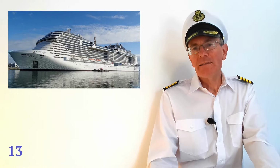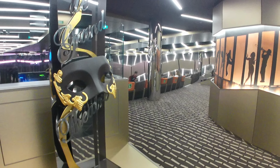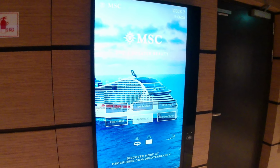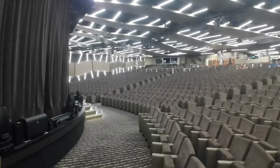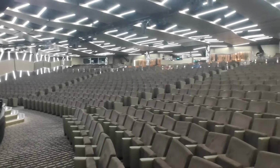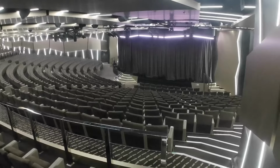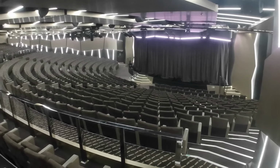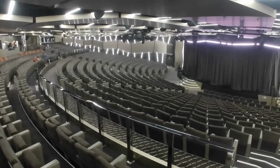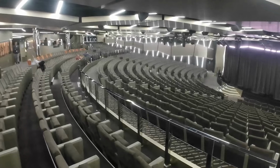Once you know what the day's entertainment is, you might want to book a seat in the theatre for the shows you really want to see. This can be done on the app or on screens dotted around the ship. The popular ones got fully booked, so it's worth reserving your seats, and the shows are repeated 3 times a night, so you can fit them in around your evening meal. If you haven't booked, you can queue up at the theatre, and a few minutes before the show starts you'll be allowed in if there are any seats still available, but book if it's a show you really don't want to miss.